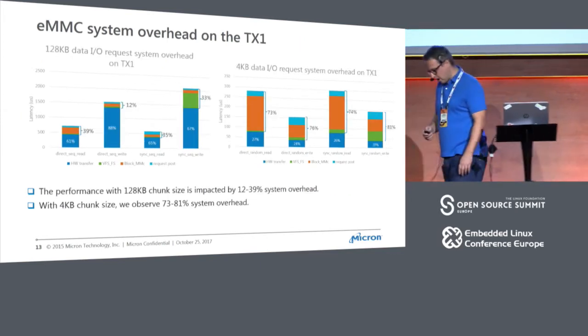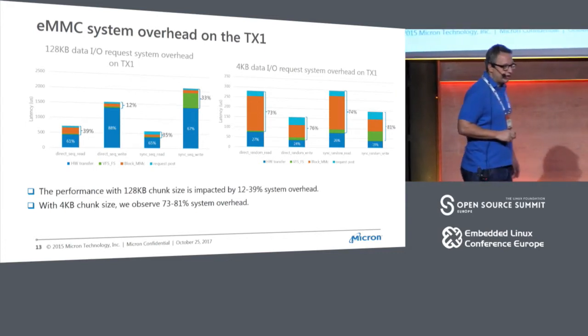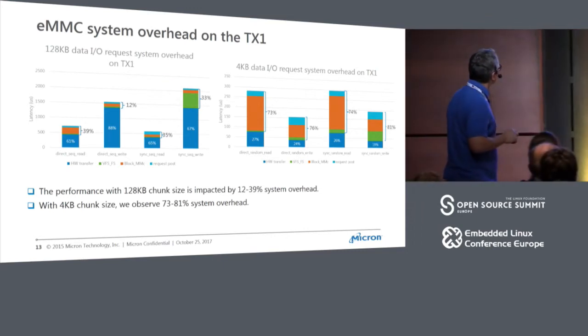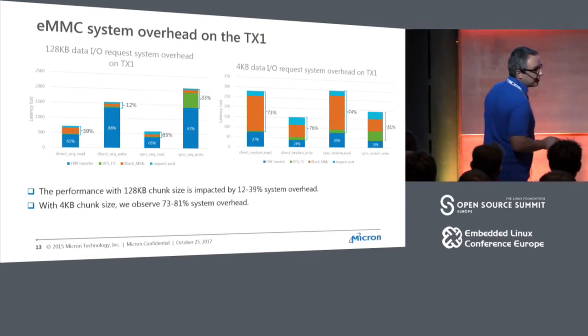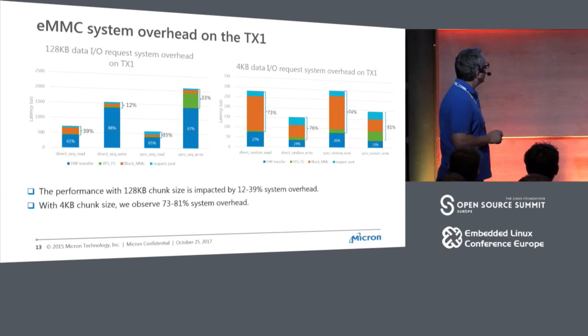Now let's look at the more modern Jetson TX1. As I explained to you guys, the picture is a little bit better, right? If you look at the large chunk, 128 kilobyte accesses, the breakdown looks significantly better. Significantly more portion of the time is spent in the hardware, so the eMMC for the large chunk size accesses. However, for 4 kilobytes, you still have significant time that you spent in the software.